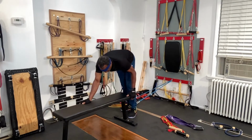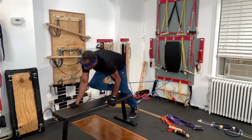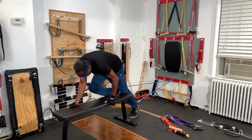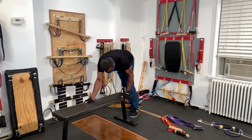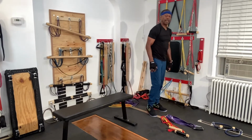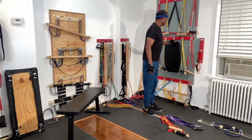Over to the other side and repeat it with the other leg. Now, that's going to take care of your hamstring, your thigh muscles, and really give you a good workout, or workover, whichever you prefer.